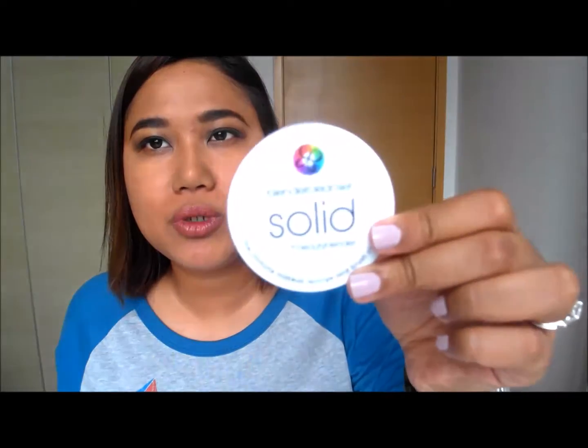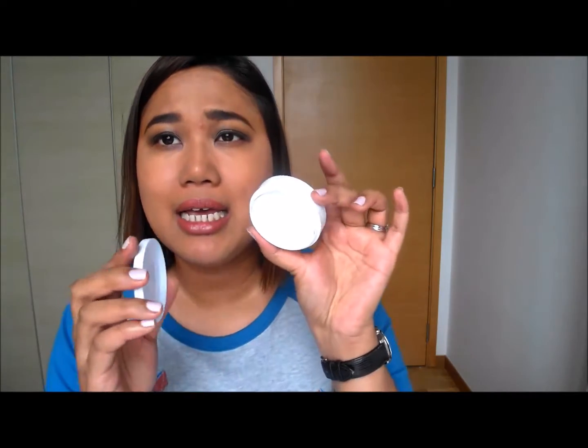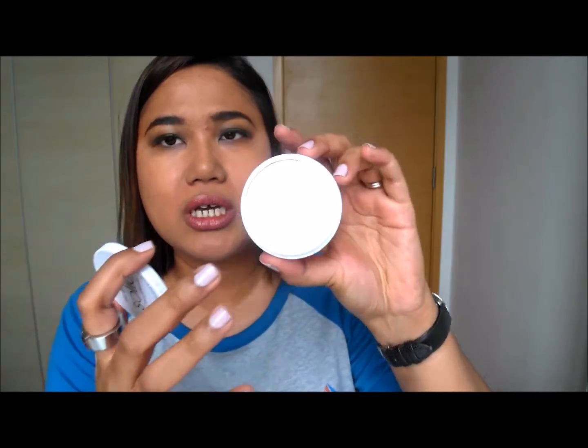On to other favorites. This is sort of like a beauty tool, but it is the Solid Beauty Blender cleanser. I think I've shown this in a previous favorite video, but this is really good. Every time I wash my brushes, I'm like, I need to include this in my favorites video. So this is probably the easiest way for me to clean my brushes. It comes like that. It's like a solid soap, if you can see there.